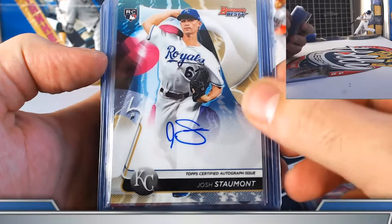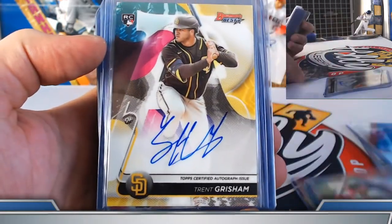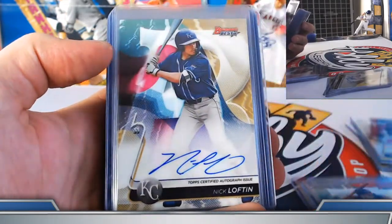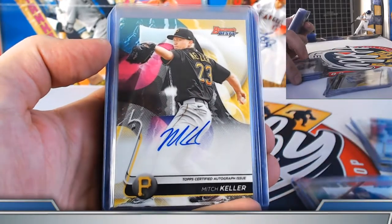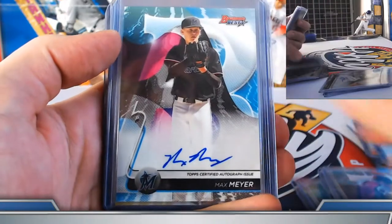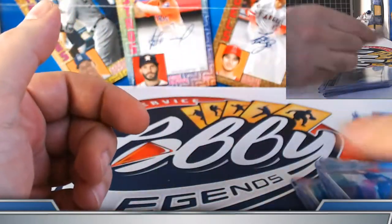And from case number 7, Staumont. Should get the rookies counted here. Muncy, Real Muto with his first. Trent Grisham, Kibu, Ronald, back-to-back. Or no, actually case number 5 it was, right? So second of the day for the Acuna spot. Lofton, put that aside for the recap. Mitch Keller with his first. Jalen Davis, Logan Webb rookies. Soderstrom, Bailey, Meyer, Ludzinski, Anthony Kay with his first. Yamamoto, Solak, and Logan Allen.